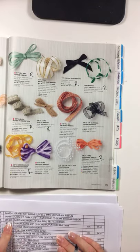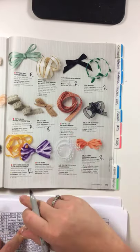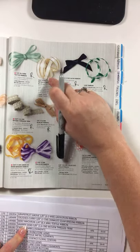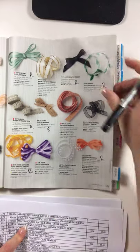So the polka dot ribbon, the gathered together, the glitter seems to be remaining. Pretty sure those were gone. But the tricolor ribbon seems to be staying.